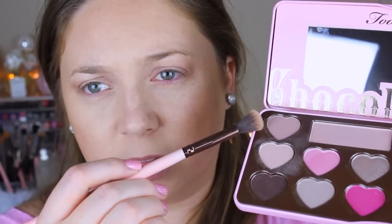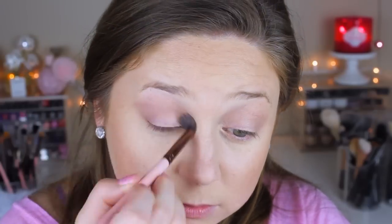Now I'm going to go in with this color right here, which is called Almond Truffle, a really pretty mauve, dusty rose kind of color, which I also love. I'm going to use the same brush and layer it. Oh, so pretty. I'm not going to do anything heavy or dramatic because I personally think I look better with less eye makeup, but I still enjoy it, and it's date night out, so I wanted to put some definition in my eyes. Not going to do anything crazy.